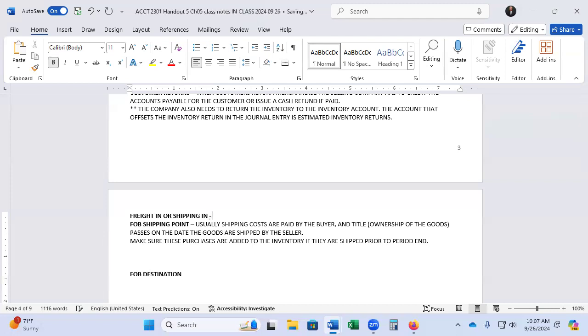And just a little reminder, freight or shipping costs for inventory are added to the cost of inventory. So if you paid $1 million for a truckload of inventory, and then you had to pay $5,000 to get it shipped, the cost of that inventory would be $1,005,000. All right.